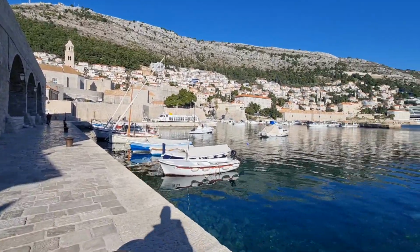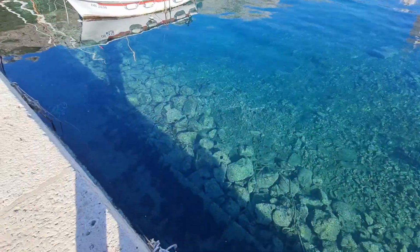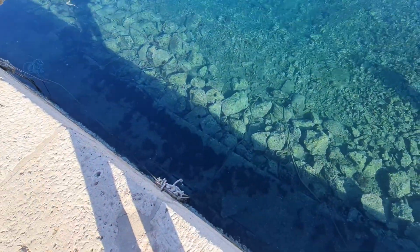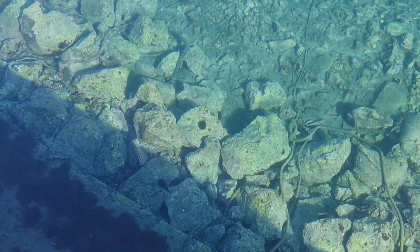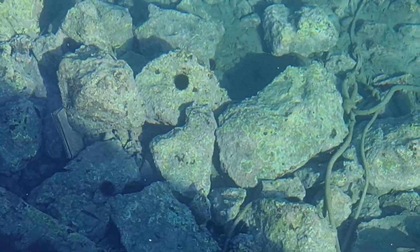Here are our boats. You can see how clean it is, because right down there are sea urchins. Look. And you will not find sea urchins in polluted sea.